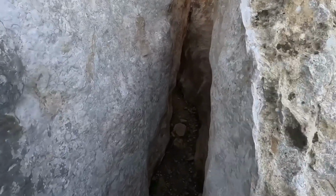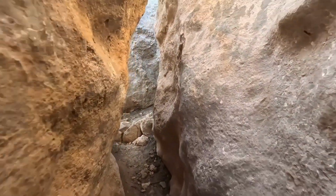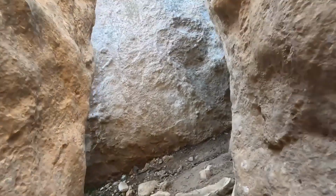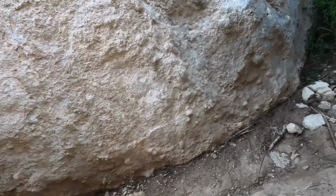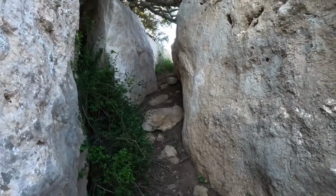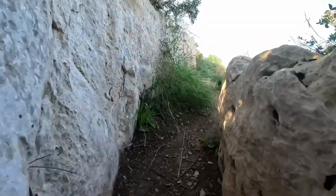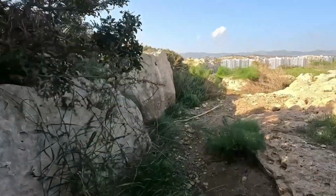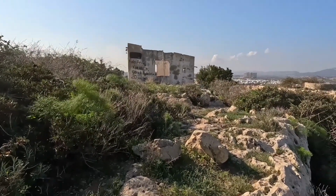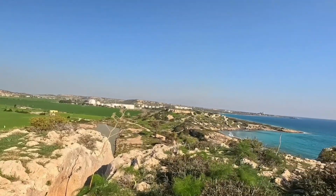This is interesting. Just up here, I found a cleft in the rock which looks like a passageway of some sort. So I'll have a wander through here. This little hidden pathway crawls up the hill again, where we're now emerging near the very top, where there's a building. But I think that's probably quite recent, and we're then left with this tremendous view of the coast and the mountains.